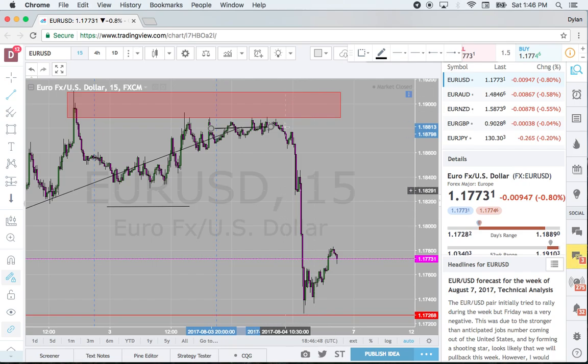NFP is going to be right around here. What do I think it's going to do? Well, we could see maybe a spike to the high, but we had the whole Asian session working that high, so we may not even see that spike to the high. And then you can see the spike to the high did not happen. It was just a straight drop.